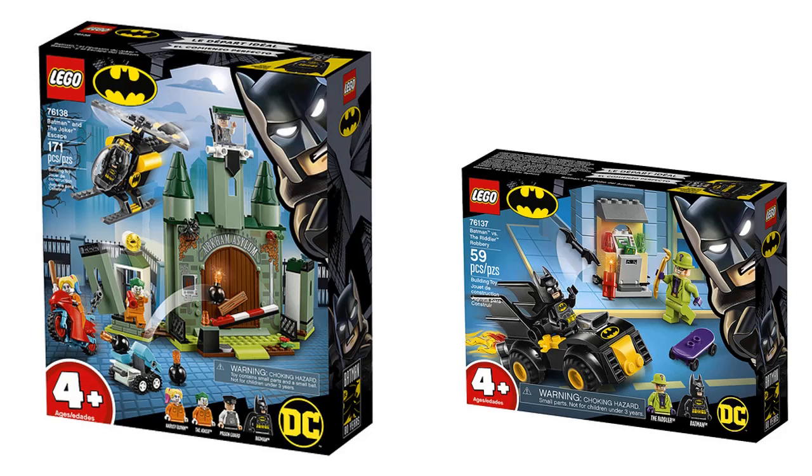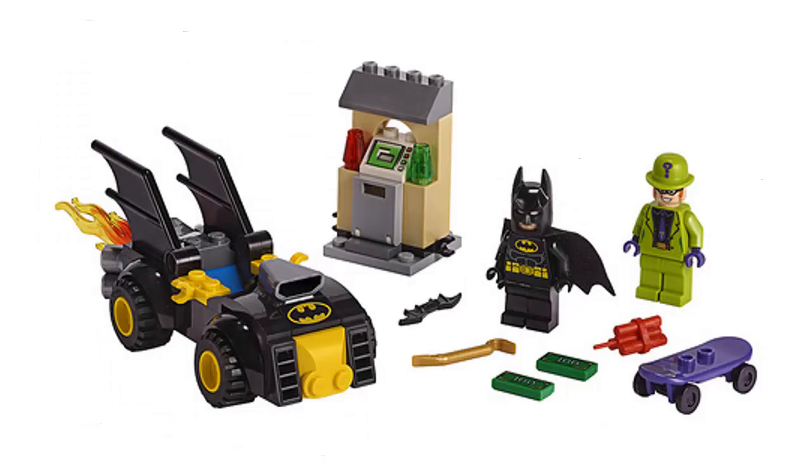Getting the 4 plus sets out of the way first, we have set number 76137, Batman vs. the Riddler robbery, and set number 76138, Batman and the Joker escape. The reason I put these two together is because I'm not exactly a big fan of the 4 plus slash juniors line as a whole, since the builds are really simplistic and ridiculous. And these two sets aren't any different. Also, I don't like how they included the outdated 2014 variant of Batman. But each of these sets have their own little standouts.